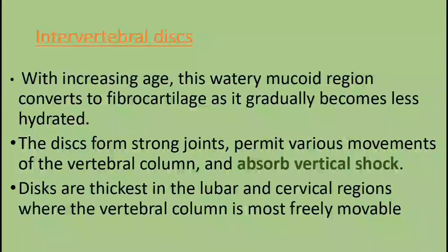With increasing age, this watery mucoid region converts to fibrocartilage as it gradually becomes less hydrated. The discs form strong joints, permitting various movements of the vertebral column, and as well absorb vertical shock. Discs are thickest in the lumbar and cervical regions, where the vertebral column is most freely movable.